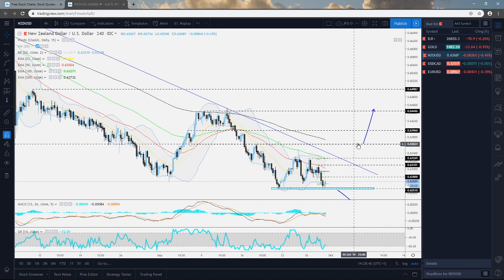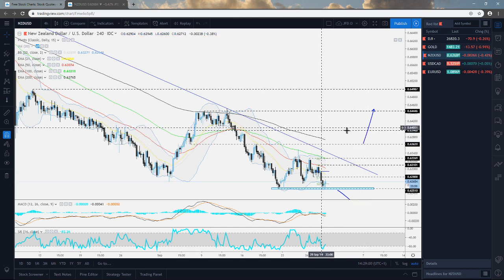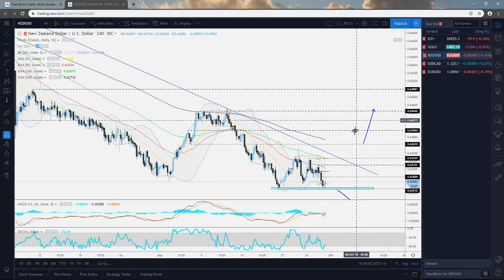That could be a much better target, a much better area of resistance, as it could also coincide here with the 200 EMA on the 4-hour chart. So that's why, guys, it's very important to keep an eye on this one, and a break above this level is for us a more important one in order to consider higher levels in the near term. So keep your eyes on this one.